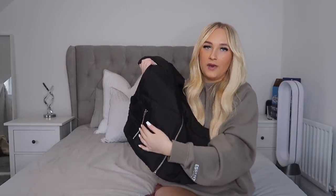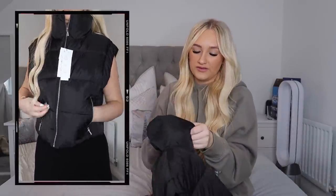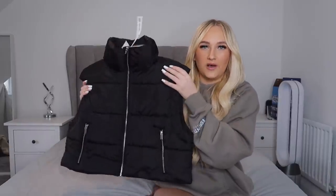It has zip pockets as well, and it comes up high at the neck, which I really like. I don't know what material that is. It's not like leather, it's like normal coat material. I don't even know how to explain it to you, but I'm not doing this very well, am I? But yeah, I just bought a black gilet. It just goes with everything. You know, when it's not that cold where you don't want to wear a coat but you still need a little bit of warmth, I think gilets are perfect for that.